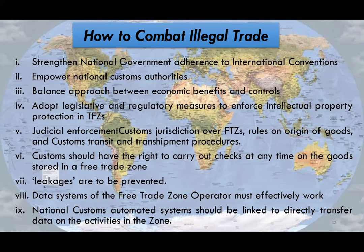Then the customs should have a right to carry out checks at any time on the goods stored in a free trade zone. Normally, these free trade zones are declared as a zone which does not come under the national territory. So that's why the zone authorities don't allow the customs people to come and check whether the goods are in accordance with the rules and regulations, whether they are properly stored and whether they are not mixed with other goods. Then the leakages are to be prevented. As I informed earlier, there is a leakage of revenue because the goods which are imported for the tax-free zones find their way into the local market, and there's an evasion of government duties and taxes.